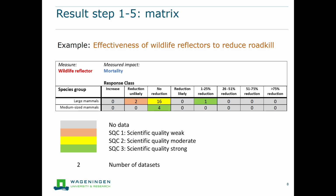Well, the result of step 1 to 5 is a set of matrices, and this is one of them, one example. This one is about the effectiveness of wildlife reflectors in reducing roadkill. You see the response classes that we distinguished, 8 classes in this case, from an increase in mortality to over 75% reduction in mortality. And you see on the left the species groups for which we found data sets, in this case 2 species groups. The numbers in the cells reflect the number of data sets, and the colors reflect the scientific quality of these data sets. So for example, for the medium-sized mammals, we found 4 data sets that we could use. They all are concluding that there is no reduction in mortality, and the scientific quality of these studies, on average, is strong.